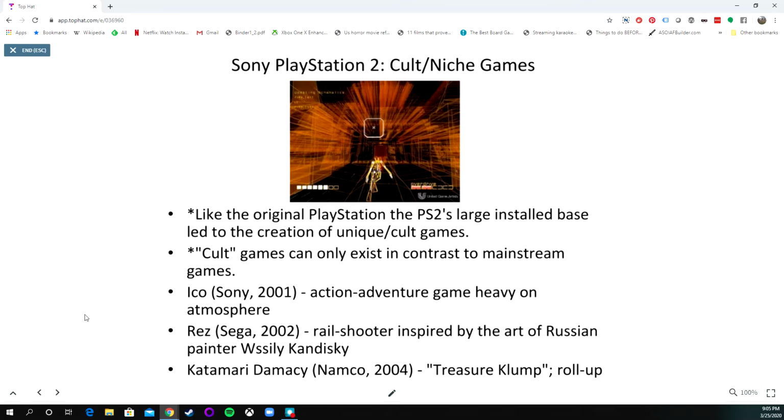All right, and then the PlayStation 2, much like the PlayStation 1, where we saw PaRappa the Rapper, because the install base is simply so large, you get these cult or niche games. So things like Ico, which is a very dreamy action adventure game, and Rez, a rail shooter inspired in style by a Russian painter. It was originally an arcade cabinet, I think, but it's a music rhythm game where you fly through these environments like a rail shooter and try to trigger things in time to the music. That's not going to appeal to a wide audience, but because you have 100 million people who own your game console, you sell to 2%, you sold 2 million copies. This sort of stuff is very viable.